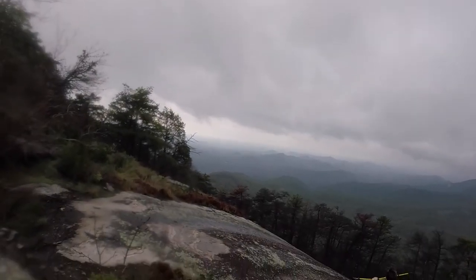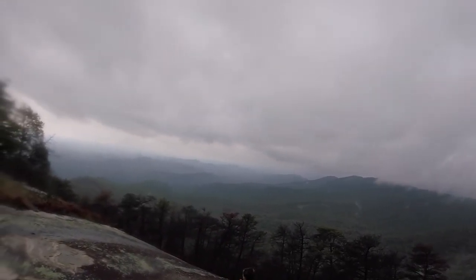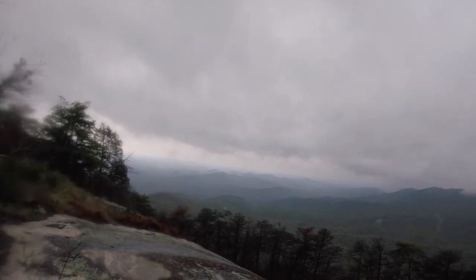A little over 4 miles in on the Foothills Trail, and we came across this view which is right on the trail, but you can see a good ways, especially now since the clouds have dissipated. Over that way. This is nice.